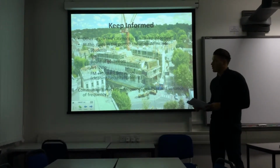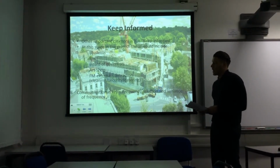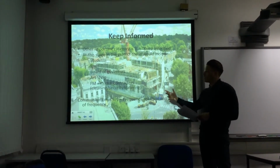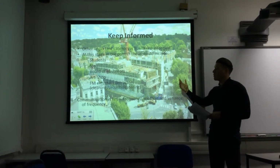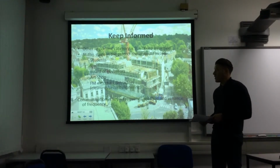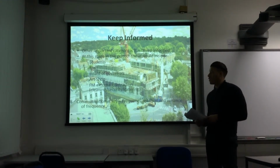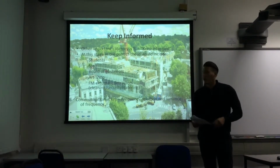So here we're talking about the students, the staff, board of governors, the art shop, and then, under facilities management, those that are employed at Avery Hill who will be moving on to the new site, so for example, cleaning, security, catering. They all need to be made aware and kept up to date with progress so then they can plan for the new start at the new site.